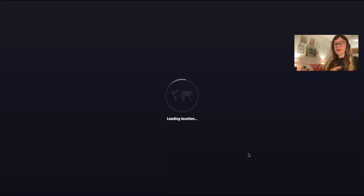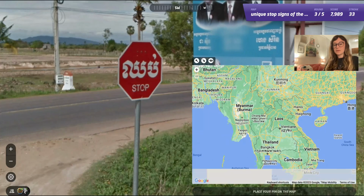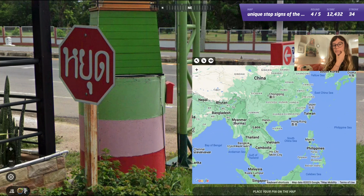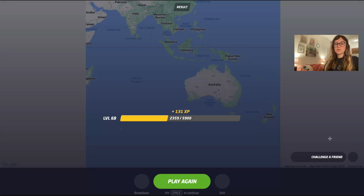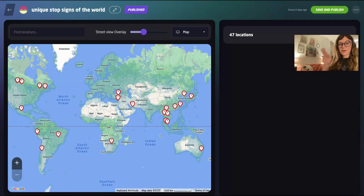Maybe in a second, I'll just cut away from this and we can go into the map that I made and I'll just pull them up. But let's see. Yeah, I guess we're going to have to. No stopping again. Okay, cool. So be right back.